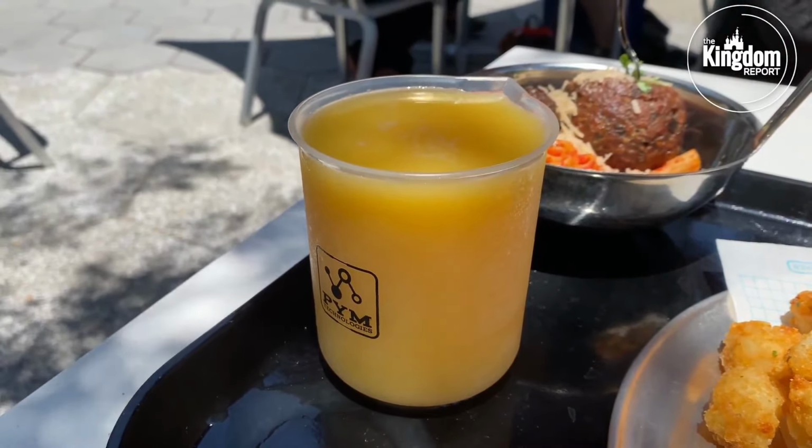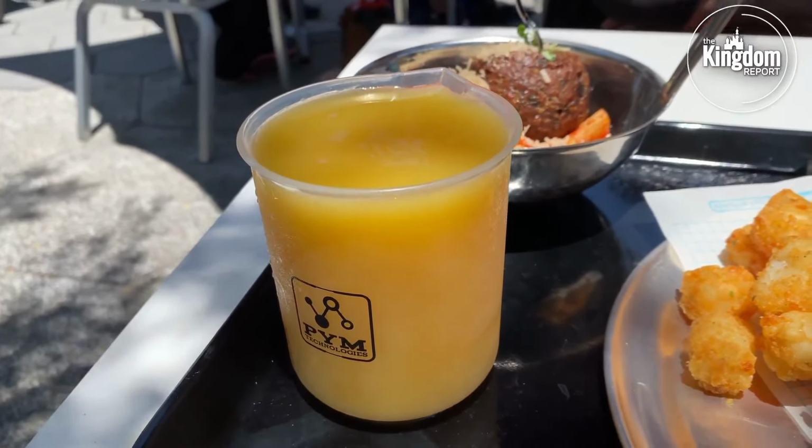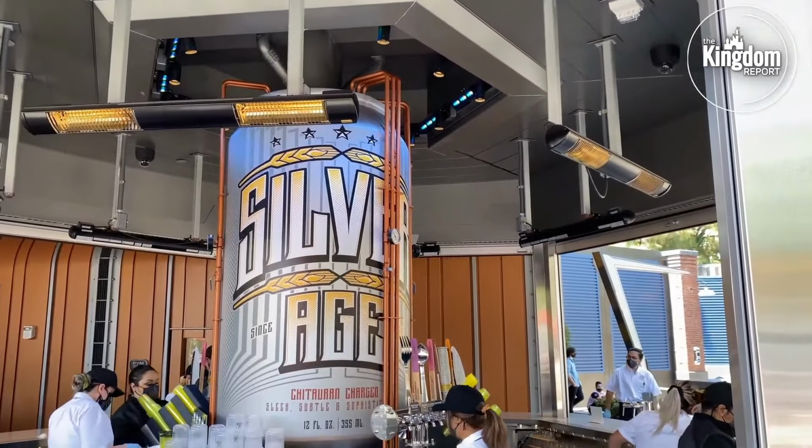This is the beer mosa, which honestly just tasted like orange juice to me. It was orange juice and beer mixed together, and it just tasted like orange juice. I don't recommend that one.